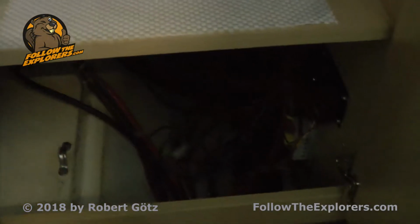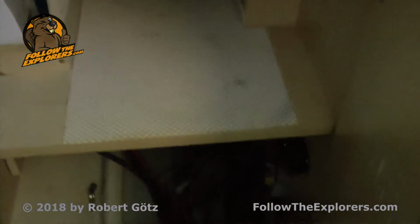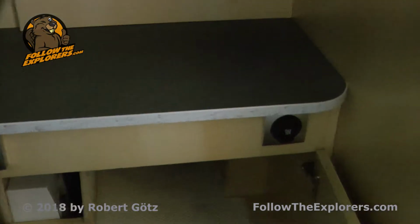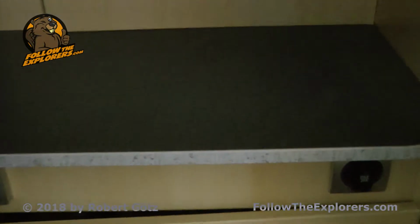Also, when you look down at the wiring, this is probably hard to see, this is horrible. You can't wait until this truck will be burned up by a short in the circuits or whatever.